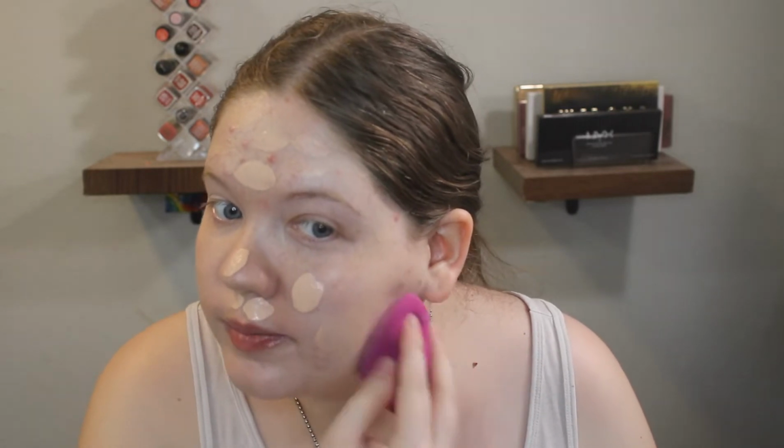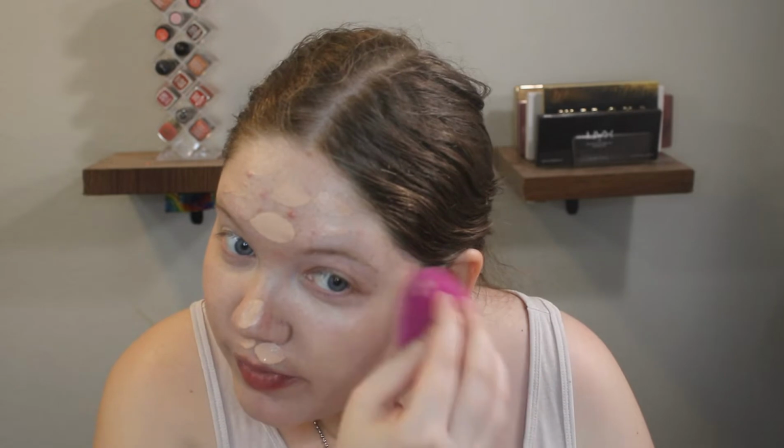So I'm just patting that onto all my spots. It's not the best coverage, but I go over with concealer, and you can always add more and build it up. But I just love the finish that it gives and how dewy and glowy it is.